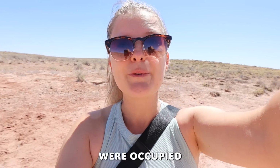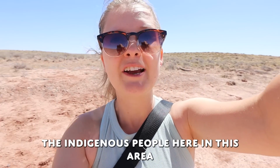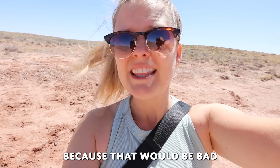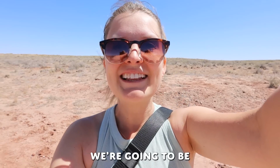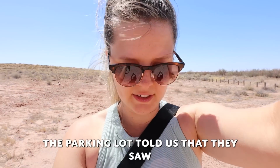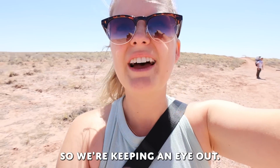So these settlements were occupied by the Hopi people. They're the indigenous people here in this area, and apparently there's some artifacts you can go and find, obviously not taken because of that, but you can find pottery shards and stuff. So we're gonna be looking around for some artifacts, and oh my gosh, this wind, I'm so sorry. Also, somebody in the parking lot told us that they saw a snake at the beginning of this trail down to the ruins, so we're keeping an eye out.